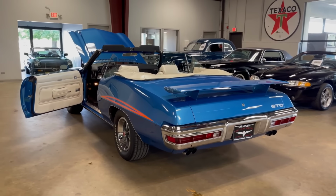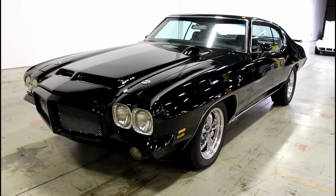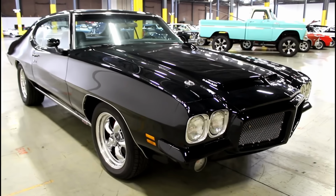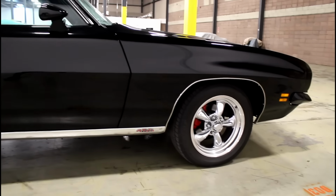And why was it called the Judge? It was a humorous nod to the popular late 60s comedy show Rowan and Martin's Laugh-In. Pontiac cleverly turned that joke into a statement of automotive supremacy. Here comes the Judge.